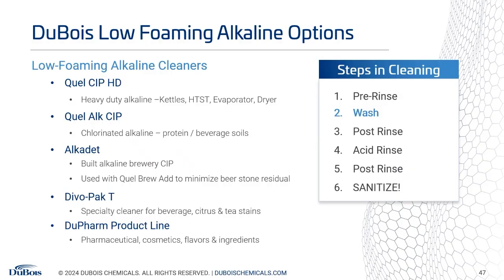So our DuBois product options on the alkaline cleaning front, we would look for low foaming alkaline cleaners in the case of burnt on soils, such as in kettles, heat exchangers, HTSTs, evaporator dryers. CIP HD would be our very effective workhorse. If it comes to a proteinaceous type soil on maybe a cold storage vessel or beverage soils, chlorinated alkaline CIP cleaners are often preferred, such as Kel-Alk CIP.